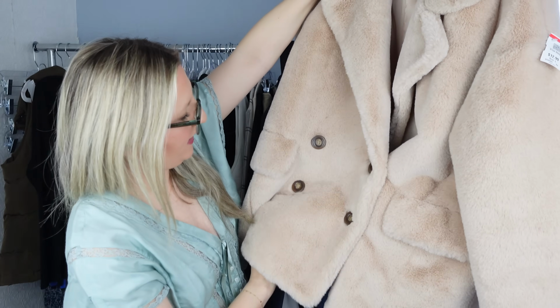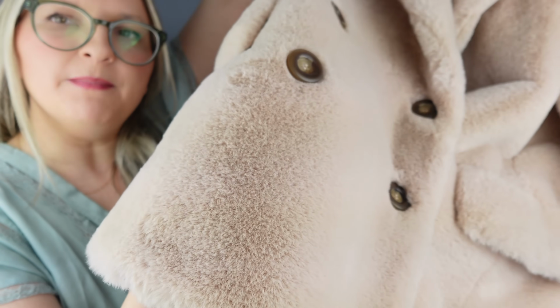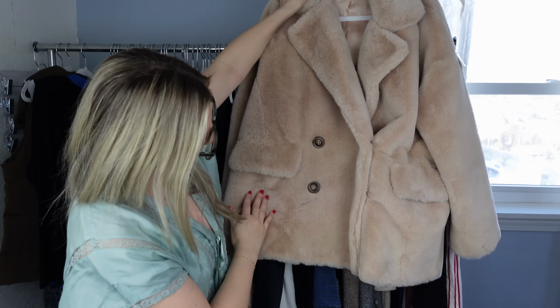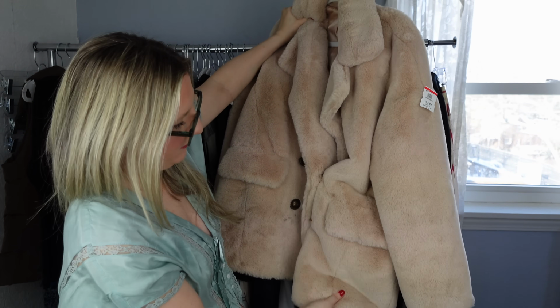Okay, so I'll definitely have to stain treat this area over here. It looks like some mud got on it or something, and the fur isn't laying nice and softly like it should be. So I'll definitely try to figure that out. But other than that, the coat is in great condition, and I'm really happy with it.